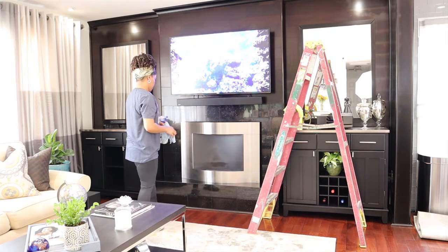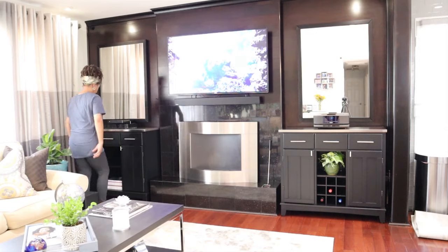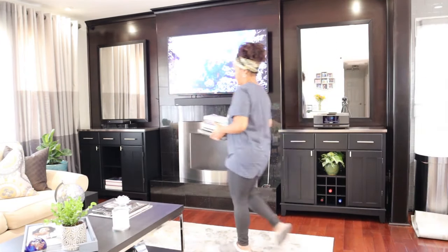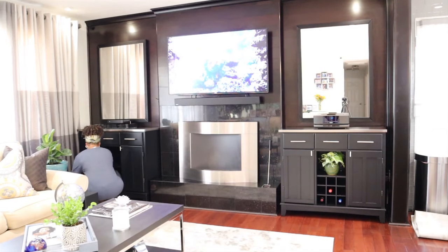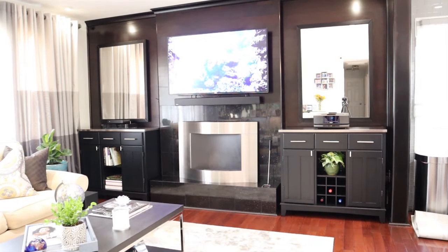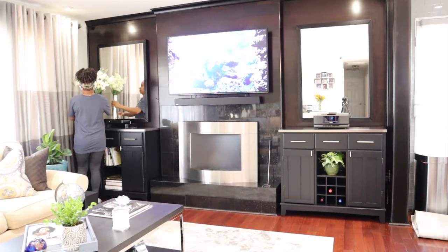When the kids came home from school to do virtual learning, I quickly realized that we needed more storage in this space. So I went on Amazon and I found these buffet units. They had the perfect dimension, the right color, plenty of storage, and display space. They were perfect for my little niches on either side of the fireplace.